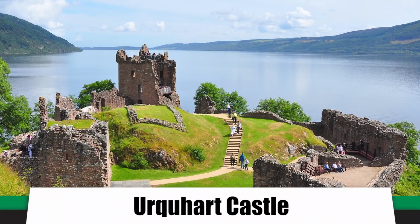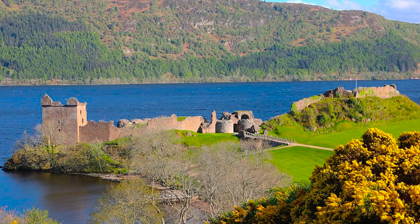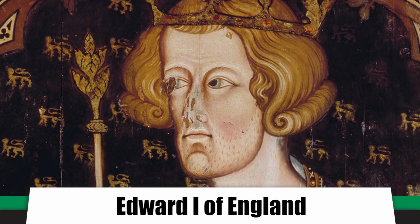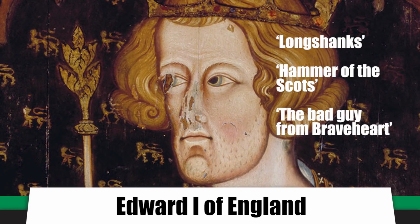But beyond the hunt for Nessie, there is so much more to experience on the shores of Loch Ness. For example, Urquhart Castle alone may justify a trip to the lake. The castle stands roughly halfway along the loch on the western shore. The first written record dates back to 1296, when it was captured by Edward I of England, aka Longshanks, aka Hammer of the Scots, aka the bad guy from Braveheart.